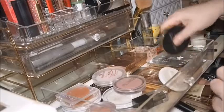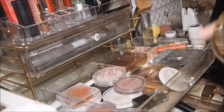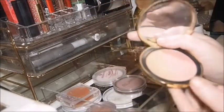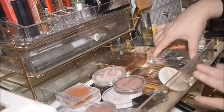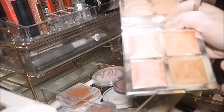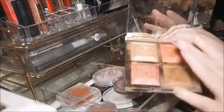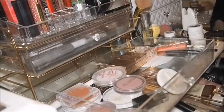Right, so let's put this one back. This Ciarte and Olivia Palermo. I've been using the blush more than the bronzer. I did use the bronzer once or twice as well. So let's put that back. Let's put this Becca, Chloe and Malika palette back. Really, really like this. And if I go in lightly, I can get away with this bronzer here. Really, really love the blushes. I didn't use the highlighter though. It's just too dark for me. Can you see how golden it is? So I didn't use that.